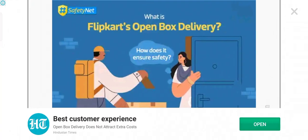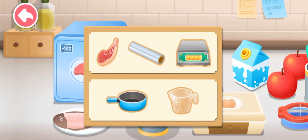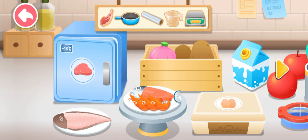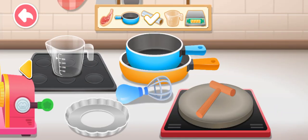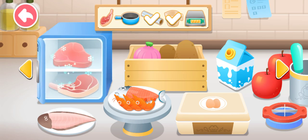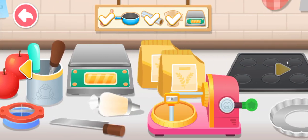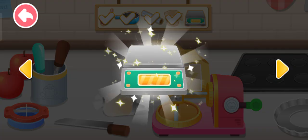Entree, grilled lamb chops. Choose the things you need. Tin foil. Measuring cup. Not this one. Not this one. Lamb chops. Small saucepan. Food scale.